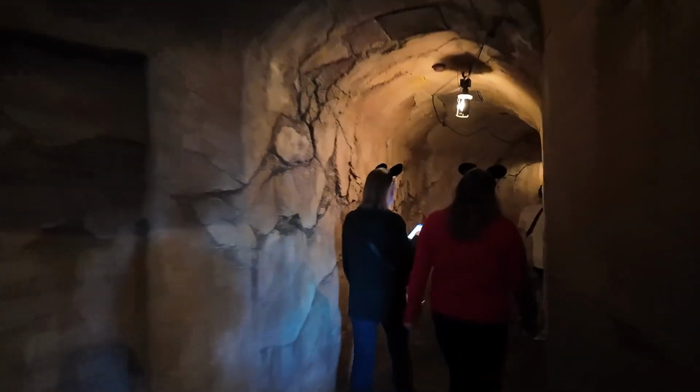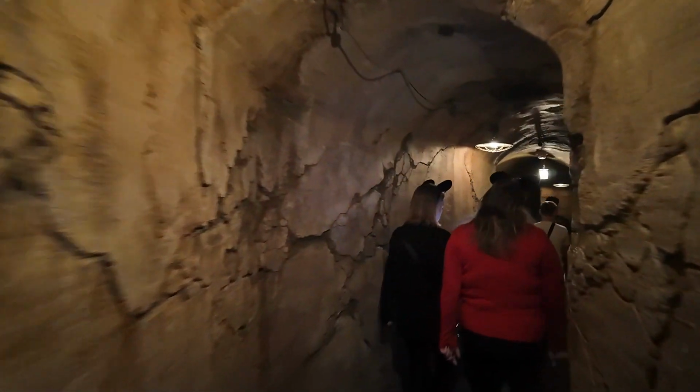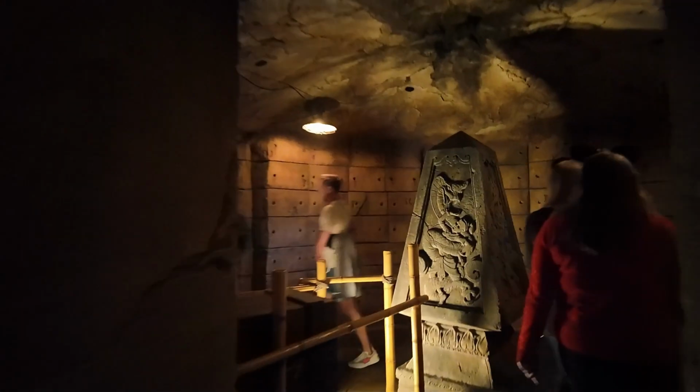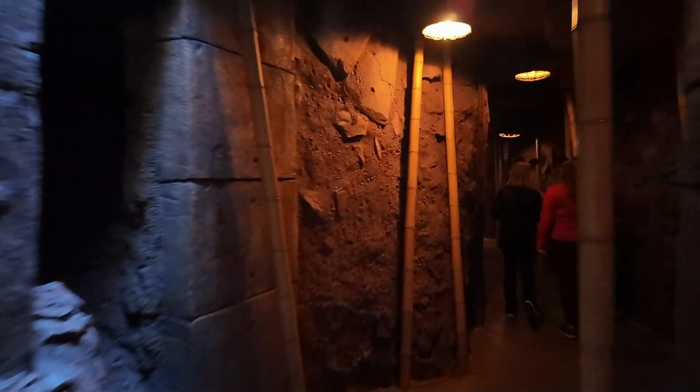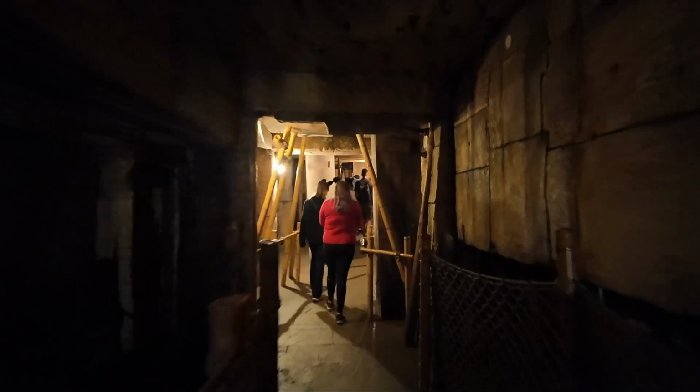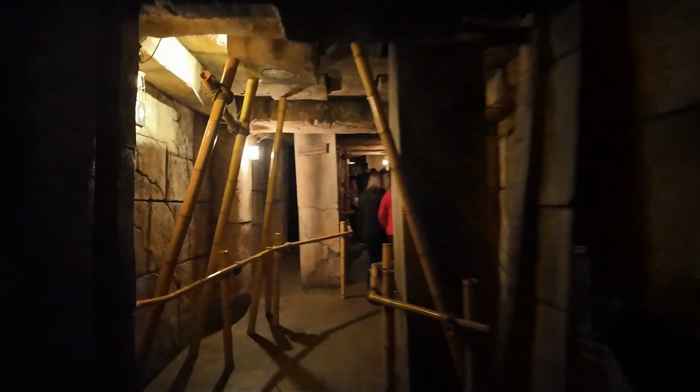Alright, we're in the queue for Indiana Jones. Never been on this, not really sure what it is. I think it's like Dinosaur in Animal Kingdom. This is a long line, if this was fun. Still going, folks. It is the front of the queue up here. I think we might nearly be there.